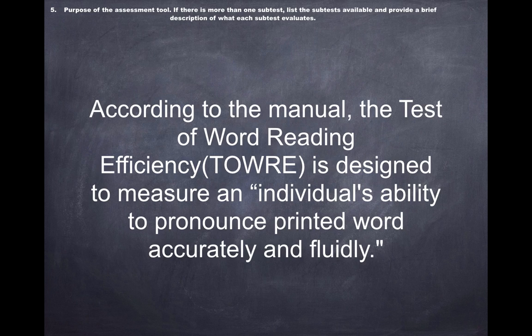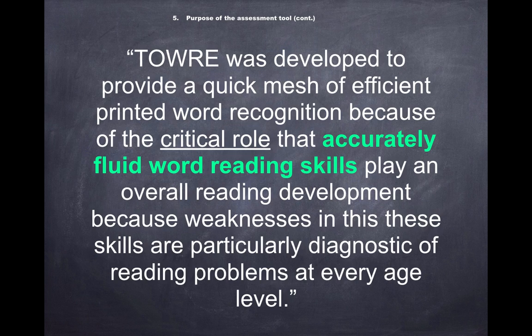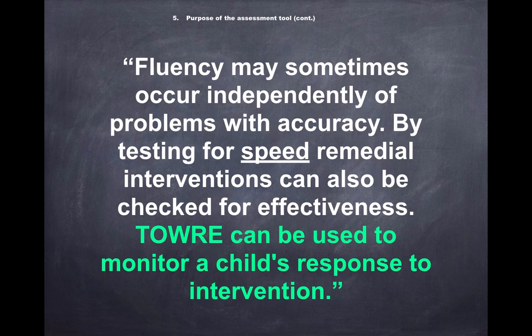According to the manual, the Test of Word Reading Efficiency, TOWRE, is designed to measure an individual's ability to pronounce printed words accurately and fluidly. TOWRE was developed to provide a quick measure of efficient printed word recognition because of the critical role that accurate, fluid word reading skills play in overall reading development, because weaknesses in these skills are particularly diagnostic of reading problems at every age level. Fluency may sometimes occur independently of problems with accuracy. By testing for speed, remedial interventions can also be checked for effectiveness. TOWRE can be used to monitor a child's response to intervention.